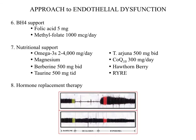BH4, tetrahydrobiopterin, is the key cofactor for nitric oxide synthase, which is inactivated by peroxynitrite, which is generated in the presence of oxidative stress. Now, we can't give BH4 in the United States, but BH4 looks an awful lot like folic acid. So 5 milligrams of folic acid or 1,000 mics of methylfolate have been shown to act as BH4 mimics and improve endothelial tone.